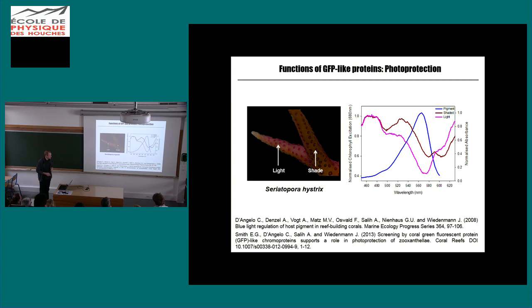What was always puzzling was that they absorb in a region where chlorophyll and peridinin don't absorb very well. So one should think that light in these particular wave bands should not be particularly harmful because chlorophylls don't absorb it. But very specifically, these chromoproteins sit in this particular region.